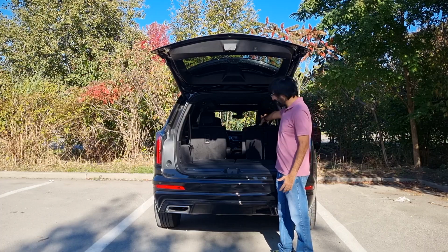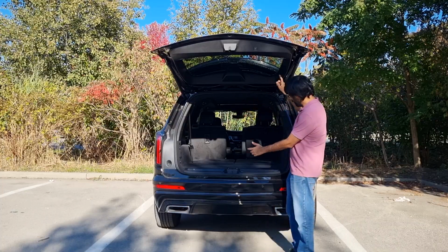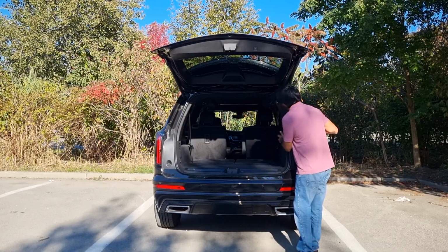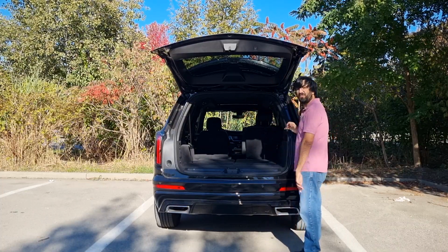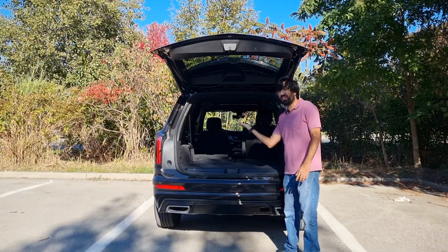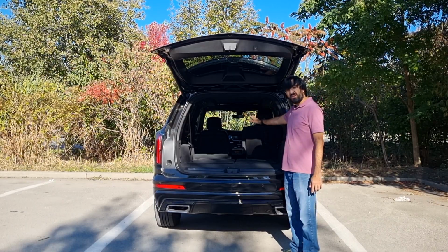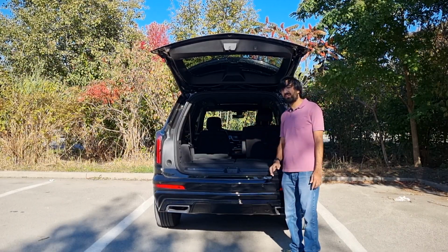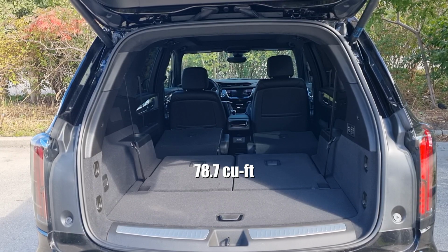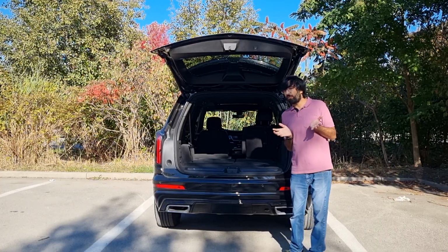There's a child seat in the second row on one of the sides, but the other side I can show you, the left side. So you press the button and it folds down the seat. The only thing is that you cannot fold them up electronically, but the third row, yes, you can fold them up. So when all the seats, the second and the third row seats, are folded, you can put 78.7 cubic feet of luggage, which is pretty good for a premium car.